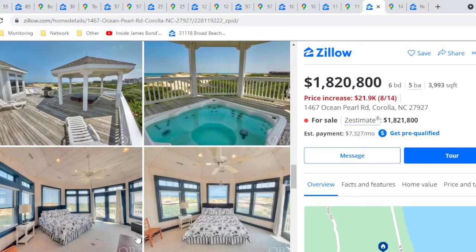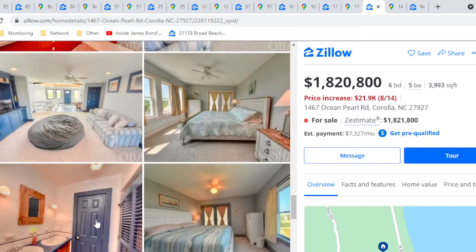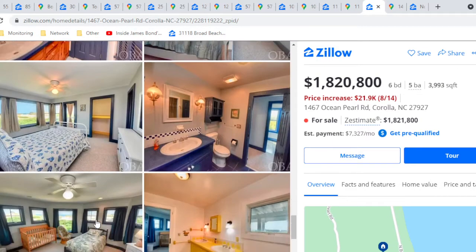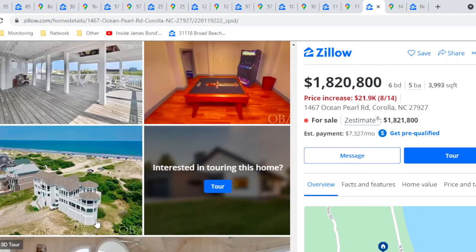A lot of these will have a pool too, and you could say, why do you need a pool when you have the ocean? Well, people may not like swimming in the ocean, or you may have little kids, you may be worried about rip current or whatever, so there are different reasons. Or it could be something you just do at night. And this also had a pool table and an arcade game.